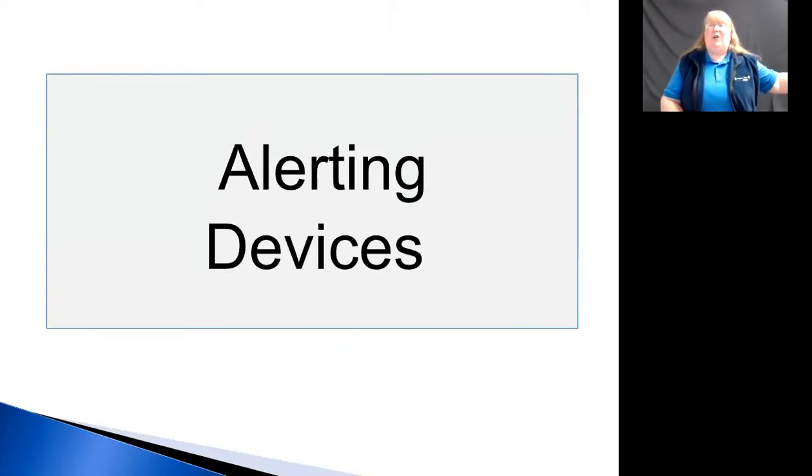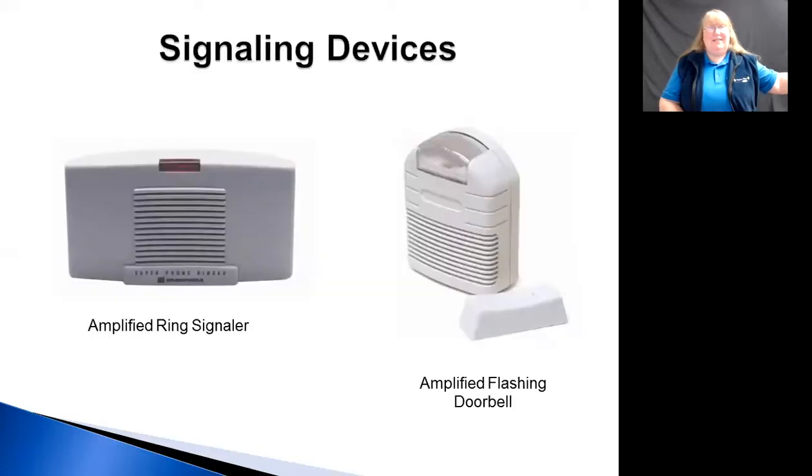So let's talk now about the alerting devices that are available. There are devices that will amplify the ring of your existing telephone ringer or doorbell. You can adjust the volume of these devices and often adjust the pitch. Or the doorbell, for example, can go through a series of pitches, like the Westminster chime that many folks have heard from church bells and that sort of thing. So these are something to consider for knowing when the phone is ringing, when the doorbell is ringing, so that you know what's going on in your environment.